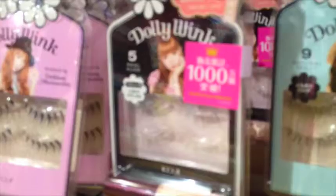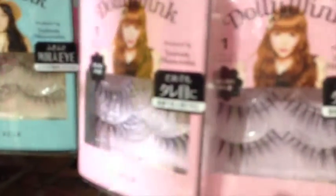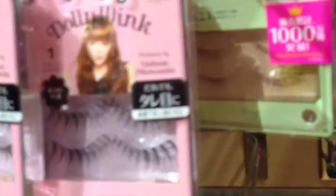Will you be a cat? These Dolly Wink eyelashes are just really, really cute. I buy fake eyelashes, but I really suck at putting them on. So I don't wear them very often. For the cutie girls who want to become lovely. I'm a cutie girl who wants to become lovely.